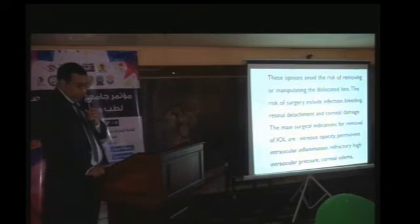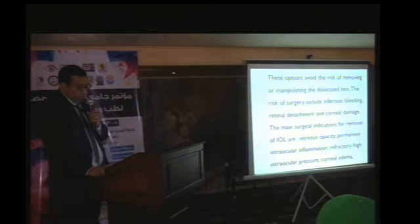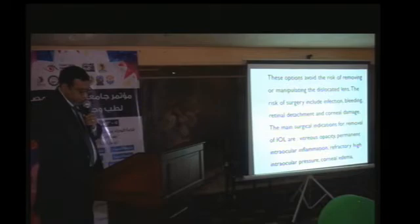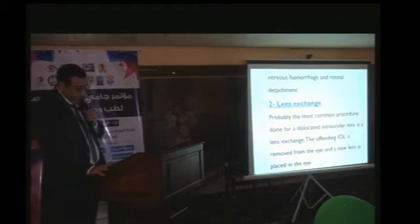The main surgical indications for removal of the IOL are vitreous opacity, permanent intraocular inflammation, refractory high intraocular pressure, corneal edema, vitreous hemorrhage, and finally retinal detachment. Lines of treatment, if I need to explant the IOL: lens exchange. Probably the most common procedure done for a dislocated intraocular lens is a lens exchange. The offending IOL is removed from the eye and a new lens is placed in the eye.